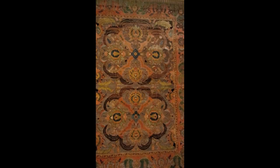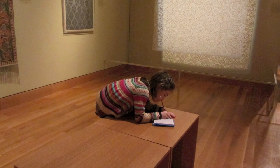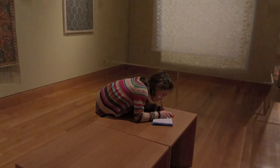The next thing that caught our attention was a royal carpet. It is symmetrical. It is pretty. This is a picture of me taking notes in the notebook I got from the treasure chest from school.